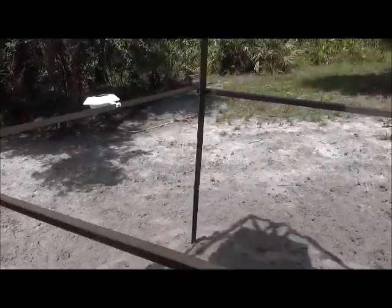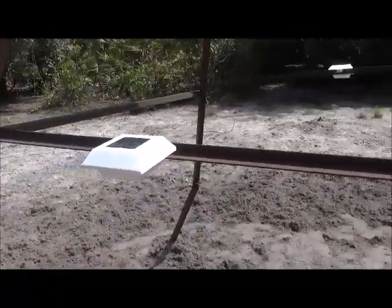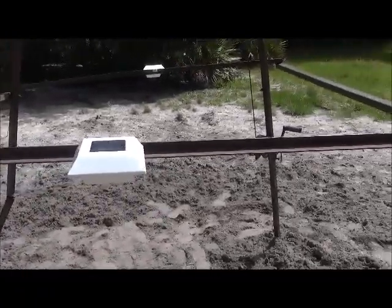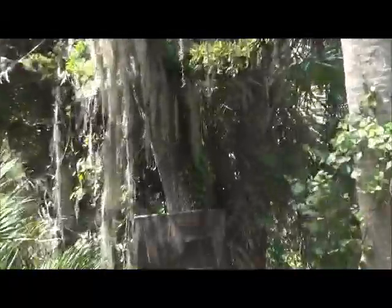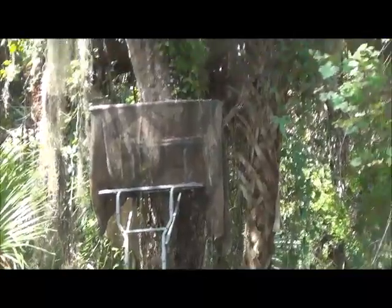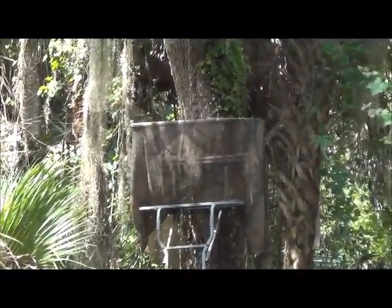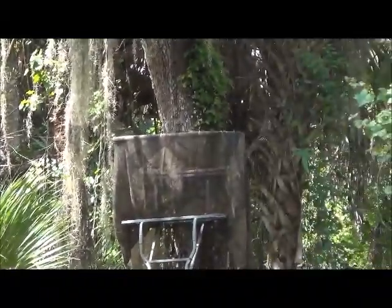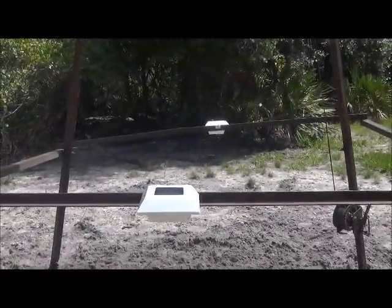It takes a few days for these hogs to get used to these white lights, but once they get used to them, it's no big deal. Then you can set 30 yards away with a straight 4-power scope and gather all the light you need to get the kill we want. So stay tuned, folks. Just want to give you an idea what we're doing here. We'll see how it works.